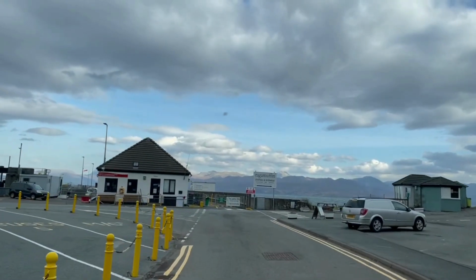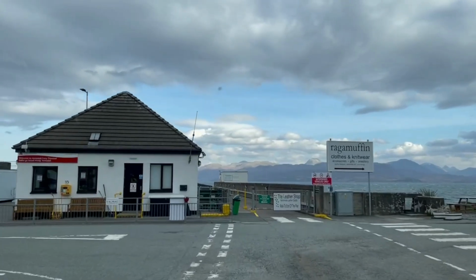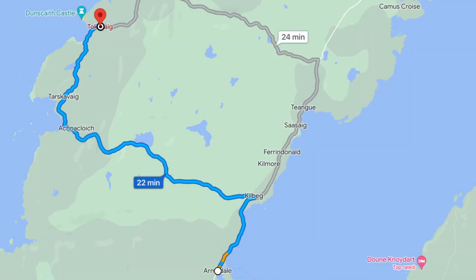This is where we have to come to tomorrow morning to get our ferry to Mallaig, which is on the Scottish mainland. And now we're going to head over to the west coast to a place called TRABANT, which also has a castle called Skye Castle.